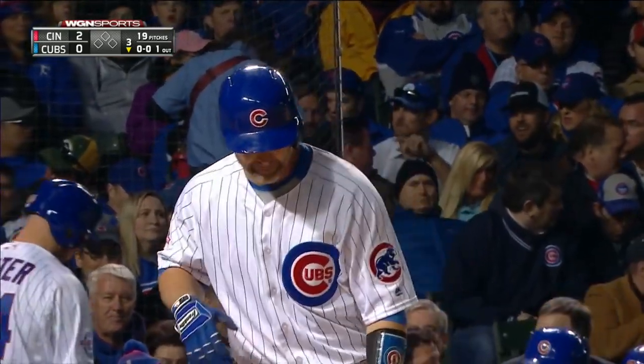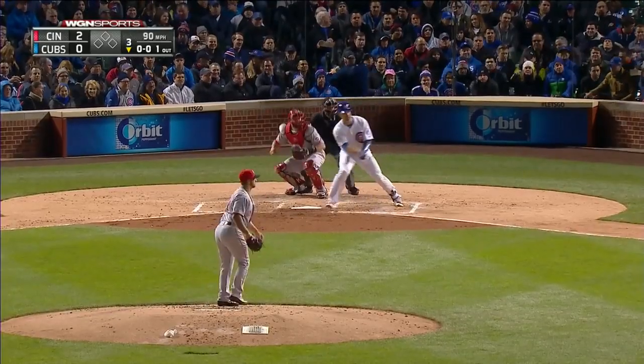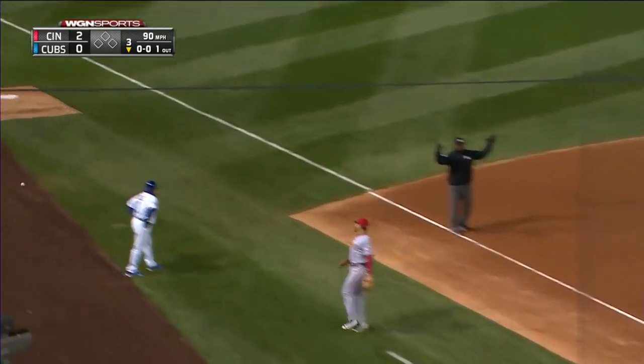Here's David Ross, former Cincinnati Reds catcher, facing Brandon Finnegan, and the pitch. Bounce toward third, foul past Suarez.